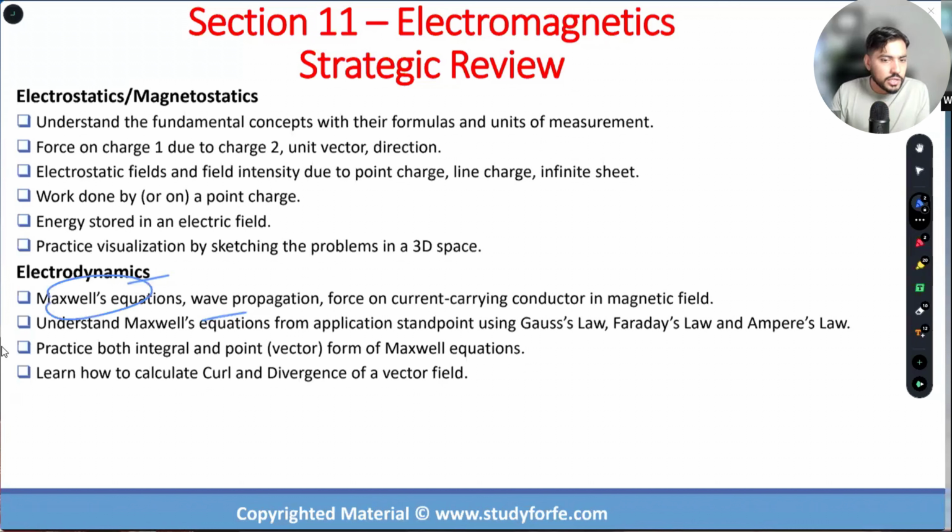But Maxwell's equations, the way that I've tried to explain them to you guys in the on-demand and the live training is from an application standpoint, using Gauss's law, Faraday's law, and Ampere's law. To be quite honest, the way I explained it was that we looked at Gauss's law, right? And then from there, we created the integral. You guys remember in the live training, right? Equation for integration, equation for the vector calculus. So if you take that approach, it's going to stay with you much longer and you'll be able to make more sense out of it, okay?